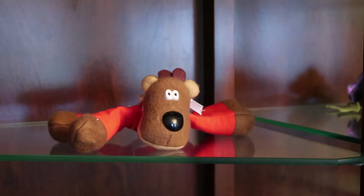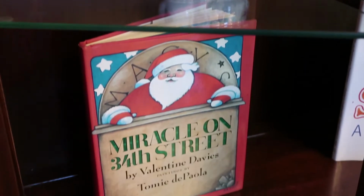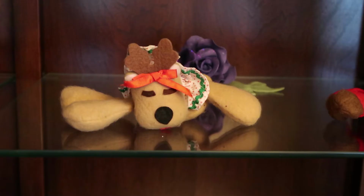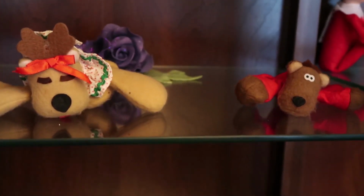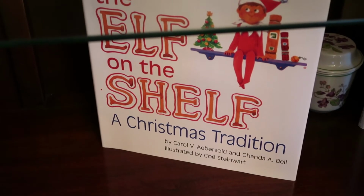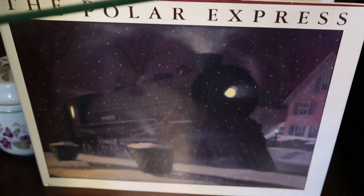And then in the hutch this year, I put some decorations. I'm gonna have to open it up so you don't see my reflection. But I've got a reindeer from the old Rudolph movie in here, along with some Christmas books, the first of which is Miracle on 34th Street. Then in the center, I've got a couple more reindeer and the Elf on the Shelf book. And then in the last door here is none other than the Elf on the Shelf and the Polar Express.